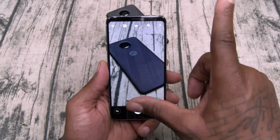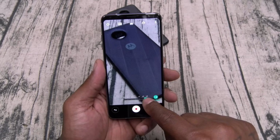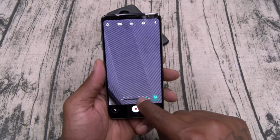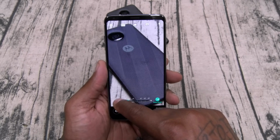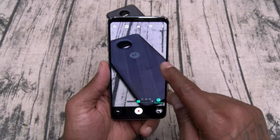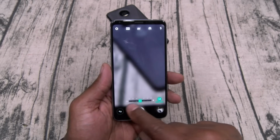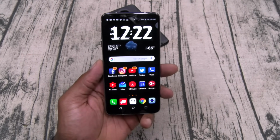Instead of that pinch to zoom, which is kind of quick, once you get the hang of this, you can start zooming in nice and slow. And the good thing about that is, if you had another image in the background, you can lock on that image and pinch to zoom just that image. So that's a dope feature. Basically, this is one of the best cameras out.